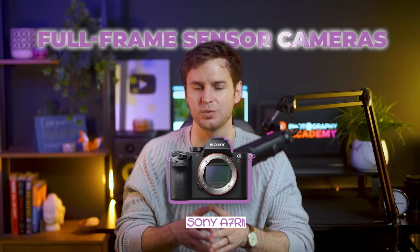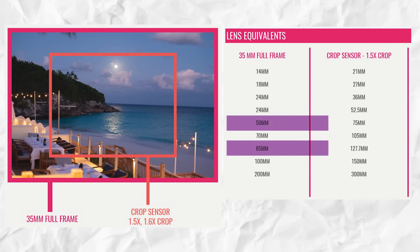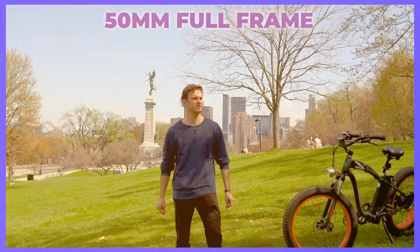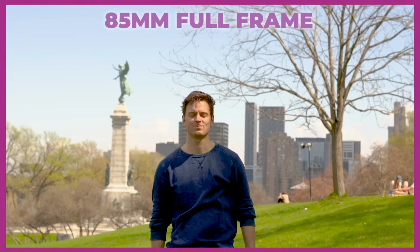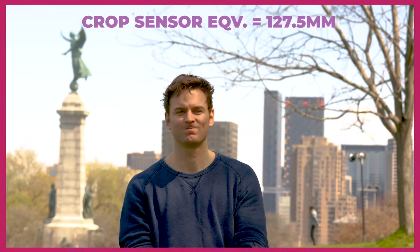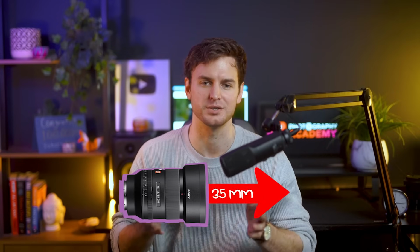So, up until now, my suggestions have been tailored towards full-frame sensor cameras, which is what I personally use. For APS-C or crop sensor cameras, it's important to consider how their focal length equivalence differs from full-frame cameras. For example, a 50mm lens will look more like a 75mm lens on a crop sensor camera, and an 85mm lens will look more like a 127mm lens. So, if you're using a crop sensor camera and want to achieve the same look as using a 50mm lens on a full-frame sensor, opting for a 35mm lens should do the trick. Similarly, if you're using a crop sensor camera and want to achieve the same look as using an 85mm lens on a full-frame sensor, then you'll want to pick up a nifty 50.